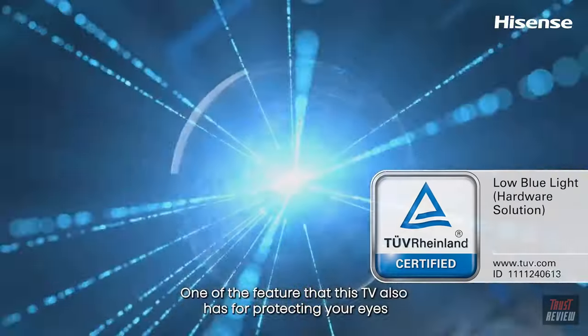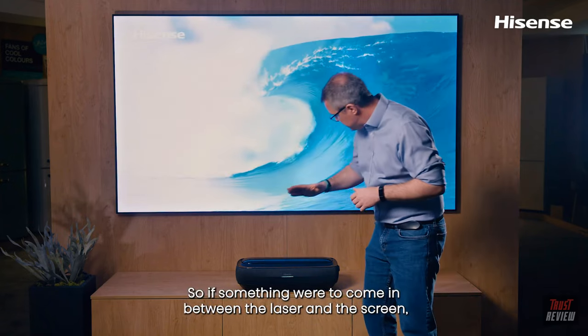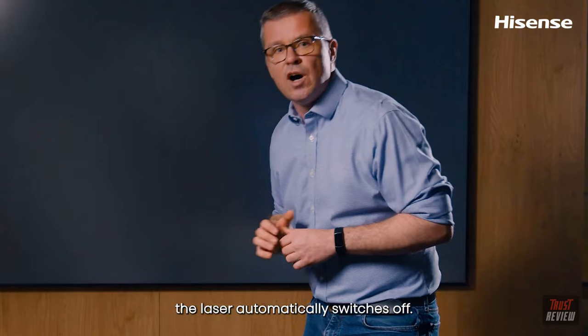One other feature that this TV also has for protecting your eyes is a proximity sensor. So if something were to come in between the laser and the screen, the laser automatically switches off.